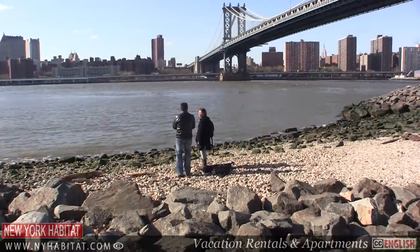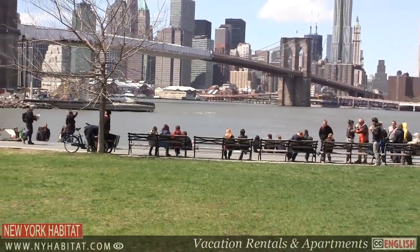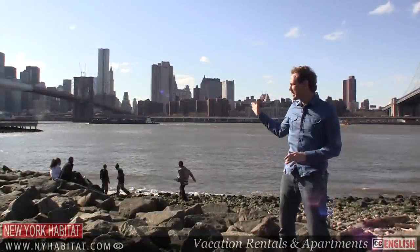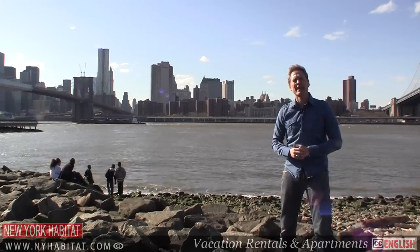In the 19th century, the Fulton Ferry Landing was the busiest spot in Brooklyn. It was named after the boat that shuttled residents to Manhattan. In fact, it was the only way to get across the East River until the Brooklyn Bridge was opened in 1883.